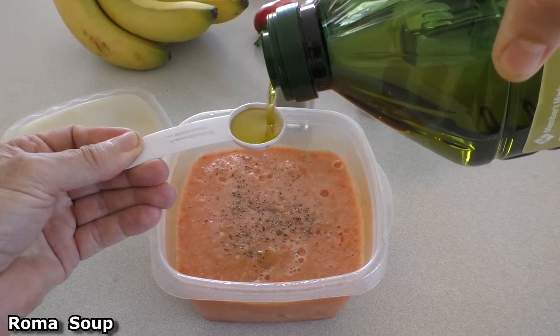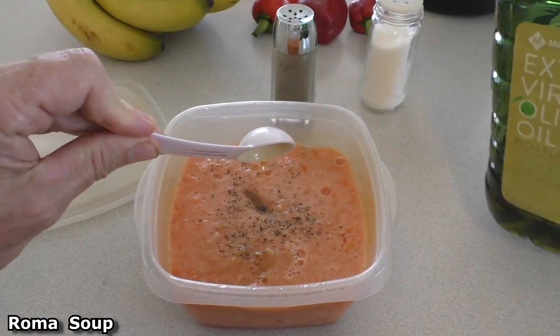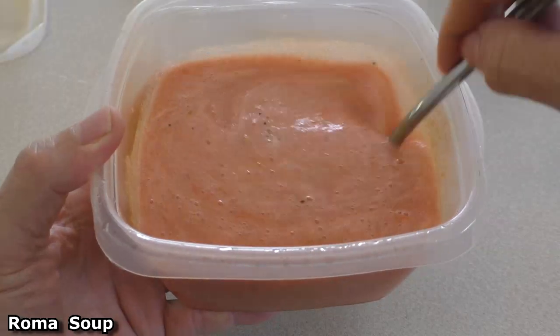Half a tablespoon extra virgin olive oil. Delicious Roma tomato soup.